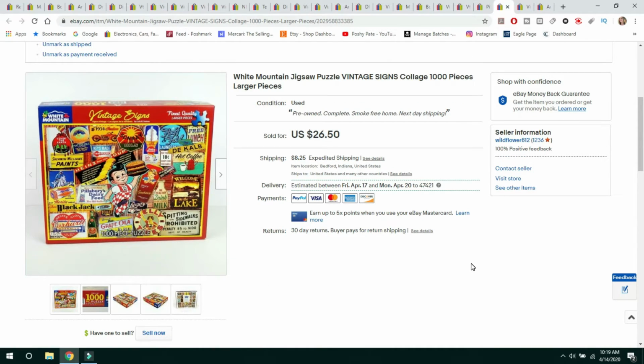Okay, here is another puzzle that we have put together. Actually, my daughter has put together these puzzles this week. And as soon as she got it finished, I just went ahead and listed it. And this one is White Mountain Jigsaw Puzzle, Vintage Signs. It's a 1,000 piece. I love White Mountain puzzles. That's just the ones that we prefer to put together. And I know that there's other people out there that specifically do certain brands of puzzles. But this one sold for $26.50, and the buyer paid shipping. And I want to say that I paid like $17 or $18 for this originally.